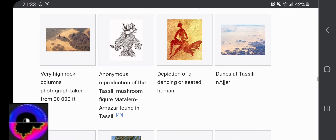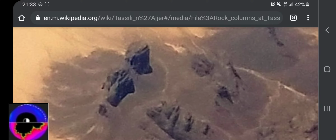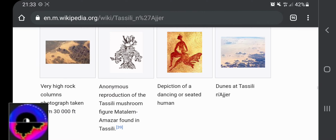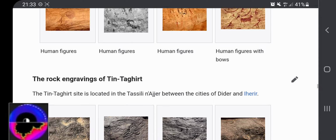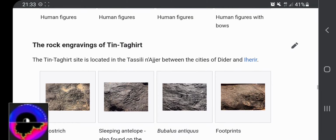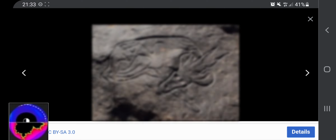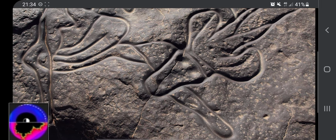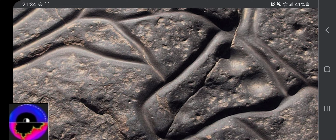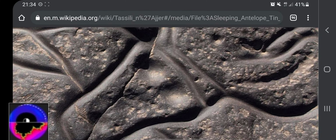Which is still to many a mystery. What's that? Very high rock columns. Whoa, check them out. Local cypresses, human figures. The rock engravings of Tin Tazarift are located in the Tassili, so it's in the same region. A sleeping antelope. These are really beautiful and really neatly made. Like, how? What were the tools?